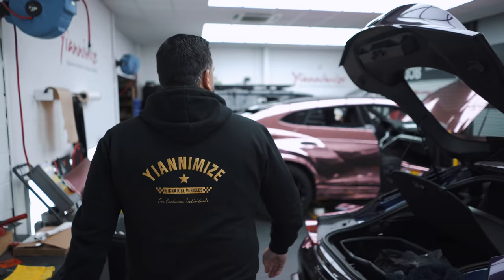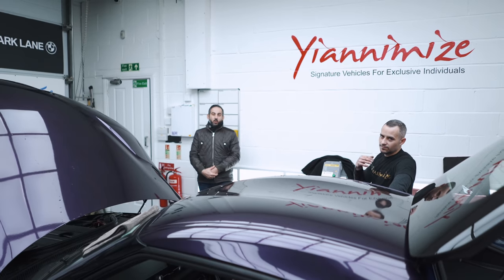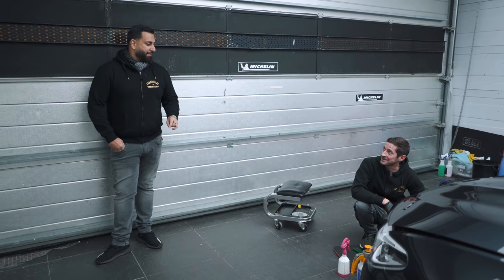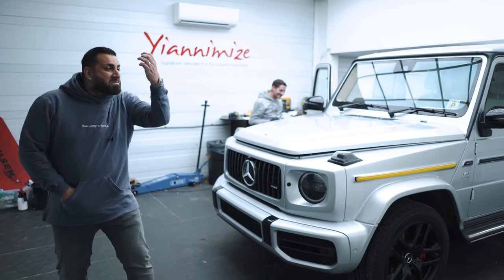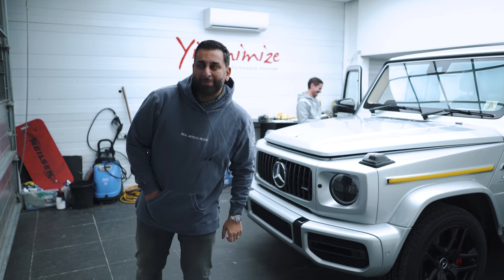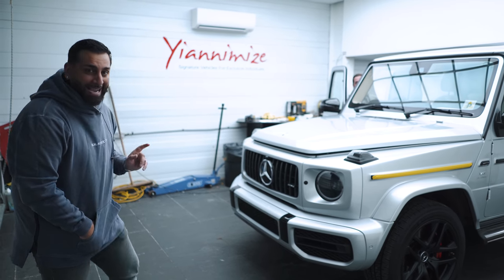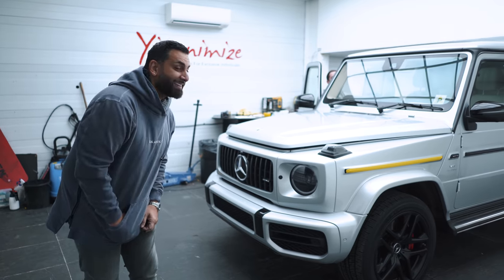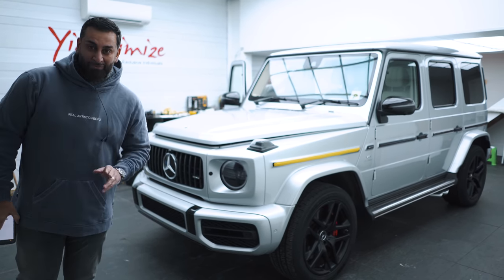I bet Bert will know. Bert, what colour is the G-Wagon coming in for the PPF? The one that's coming in is white. Probably black. Sal, what colour G-Wagon's coming in? Probably a black one. Bert will definitely know. Bert, what colour G-Wagon's coming in? Probably a white one. That's not black or white. That's silver. So I think they both need their eyes tested or their memory.